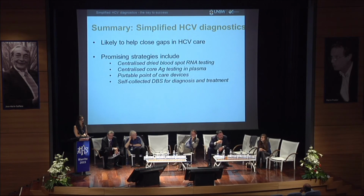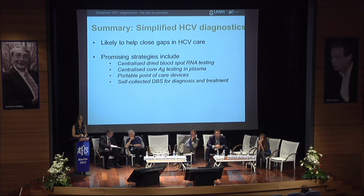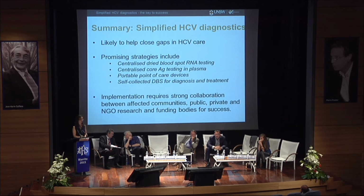So in summary, hepatitis C simplified diagnostic strategies are likely to help close some of the gaps. Promising strategies include centralised dry blood spot RNA testing, centralised core antigen testing in plasma, portable point-of-care devices for active infection, and self-collected DBS for diagnosis and treatment. And obviously we need a huge coordinated effort from everyone involved, the affected communities, public, private and NGO ventures, to make this happen.